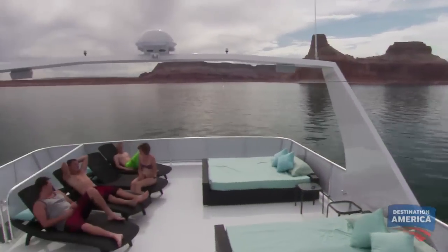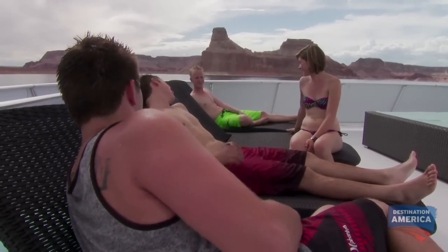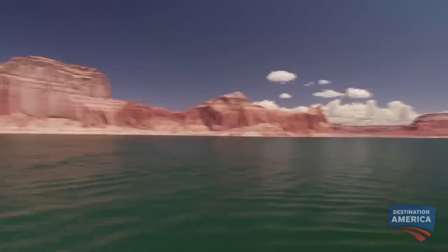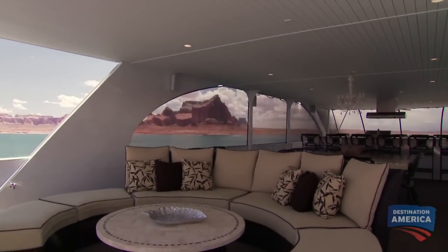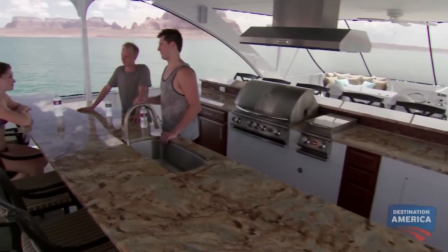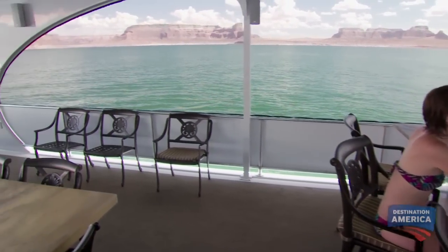Family reunions aren't a problem on the top deck. It's custom built for catching some sun or taking in the spectacular views where there's plenty of room to spread out. The second level is by far the favorite on board, where a screened-in entertainment area and full-sized kitchen and bar keep everyone well-fueled without sacrificing the view.